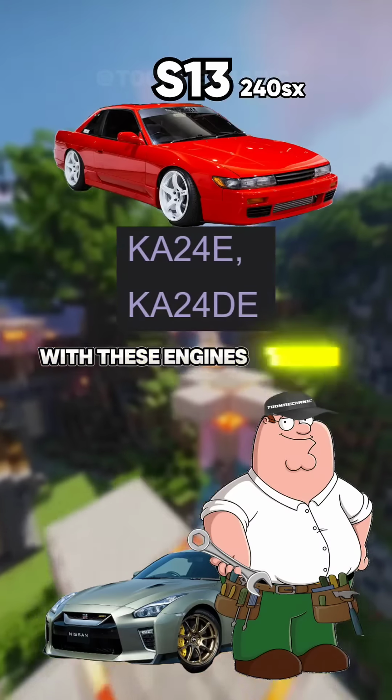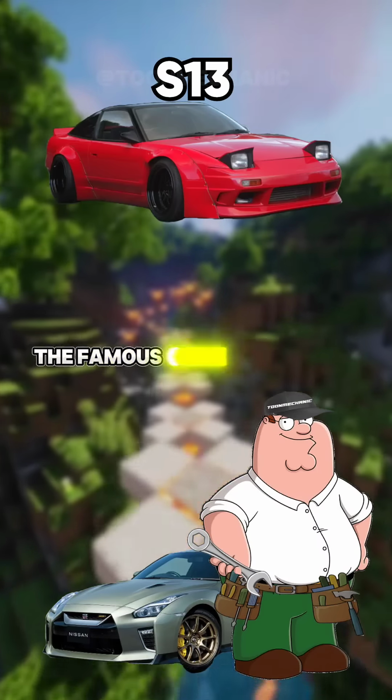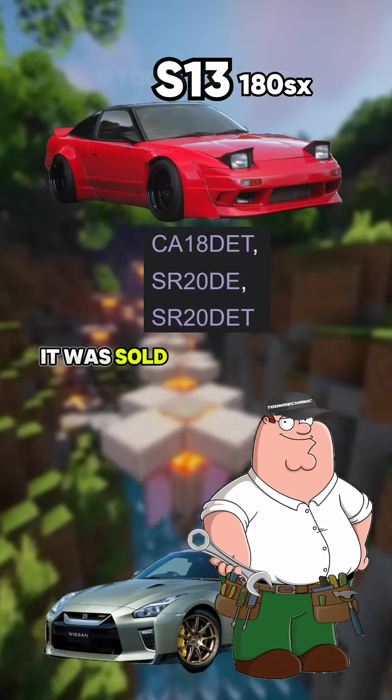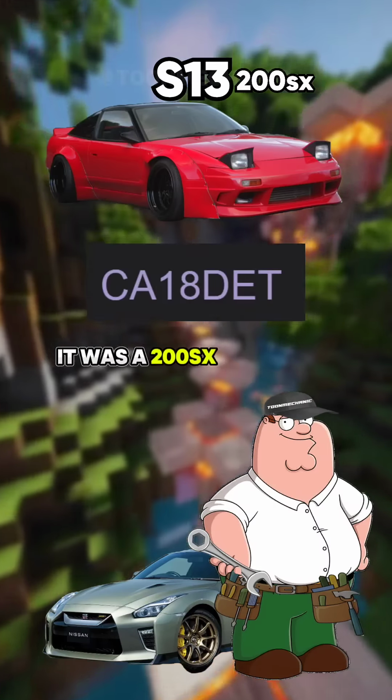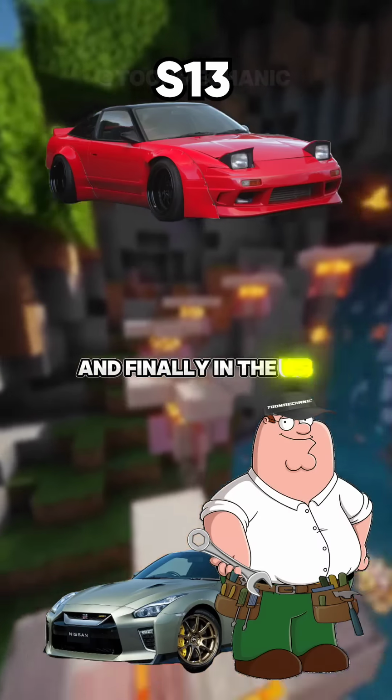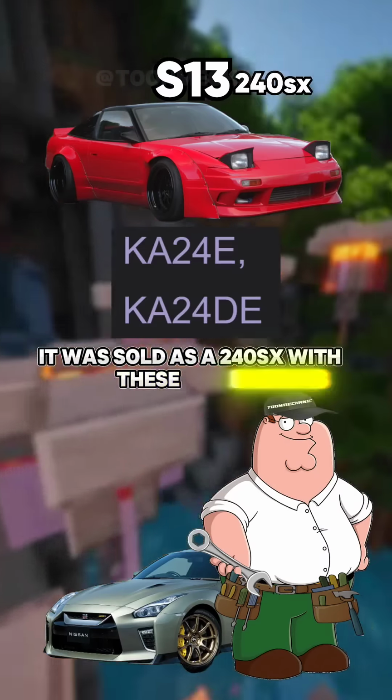Then we have the S13 hatchback, the famous one with the pop-up headlights. In Japan it was sold as a 180SX with these engines. In Europe and New Zealand it was a 200SX with this engine. And finally in the US it was sold as a 240SX with these engines.